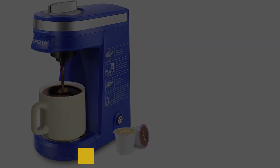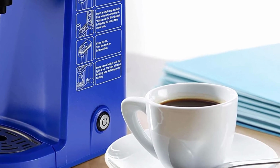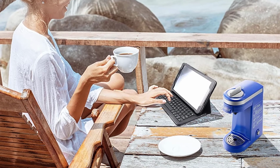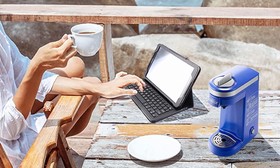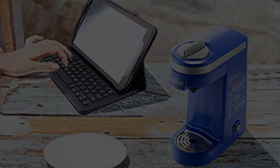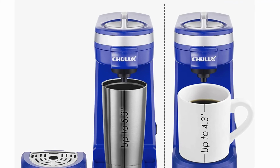Despite being a coffee pod machine, you are not limited to using only pods. You can opt to use ground coffee, and the device will allow you to do so. Among the detachable materials is the drip tray, which you can also throw into the dishwasher now and then. Also, you can use cups that are up to 5.3 inches tall by making adjustments to the drip tray.